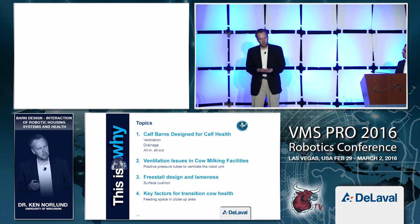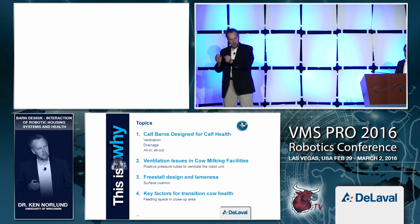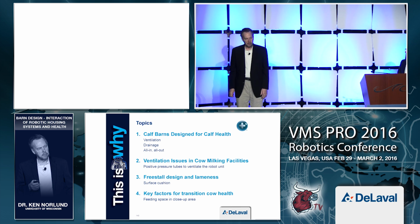If you're going to do mechanical systems, the existing mechanical systems are going to be lower cost and probably as effective. But I think in adult cows, you can use tubes in cow barns to bring in a little bit of fresh air for little local troubled areas, like around a robot milking system, things like that.